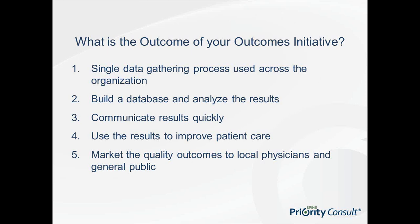So your outcomes initiative is really up to you. You can use outcomes to achieve anything that you want to achieve. You could use outcomes as a single data gathering process that you use among your organization. You could use outcomes to build a database and analyze these results for future care. You could also communicate the results quickly to providers, patients, and payers so that they can see the results that you are seeing within your organization. These results can be used to improve patient care that is provided. And then last, you can market this improved patient care and the quality outcomes that you have collected to the general public as well as your local physicians and referring physicians.